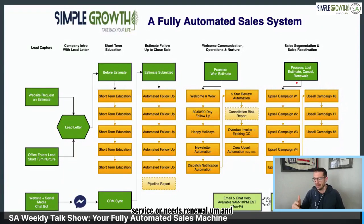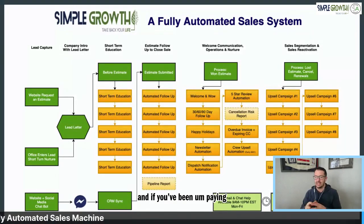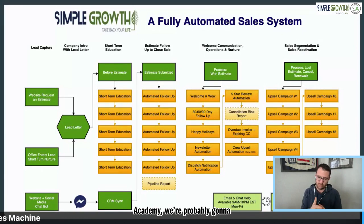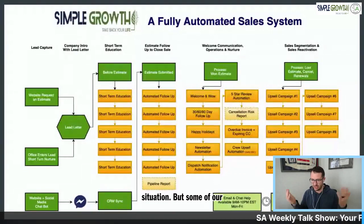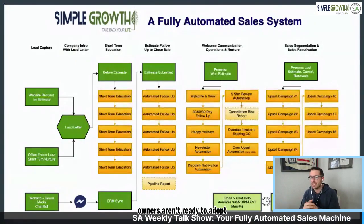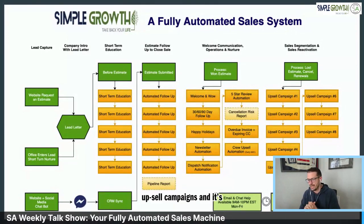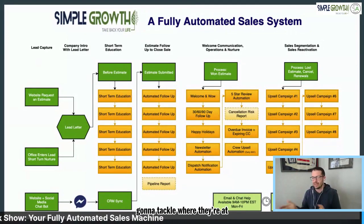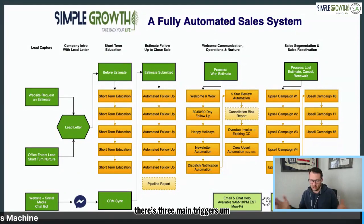And obviously in some of the states, and if you've been paying attention in Service Autopilot Academy, we're probably going to be going to an auto renew situation, but some of our northern markets just don't play well with that, or business owners aren't ready to adopt that. But what we do is I'm recommending up to 8 upsell campaigns, and that's going to tackle where they're at in that customer lifecycle.